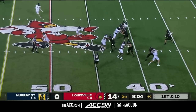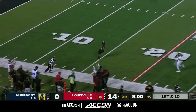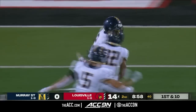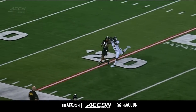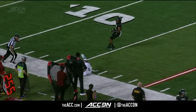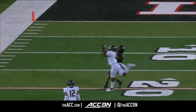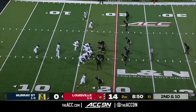Fourth play of 25 or more yards on the day. They're trying for another one here. Downfield, it's intercepted! Zaytik McGee on the pick. It's just floated up there for too long, and great job by Zaytik McGee, who was initially beat, to get back into position and make that interception.